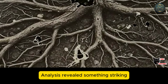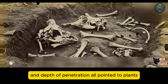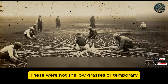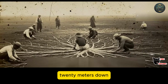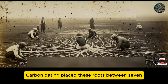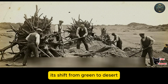Analysis revealed something striking. The density, thickness of taproots, and depth of penetration all pointed to plants designed for long-term water storage and drought resistance. These were not shallow grasses or temporary vegetation. They built root systems reaching groundwater 20 meters down, storing enough moisture to survive dry seasons. Carbon dating placed these roots between 7,000 and 5,000 years old, capturing the moment just before the Sahara began its shift from green to desert.